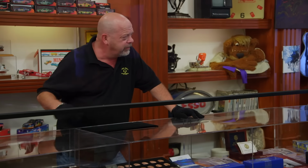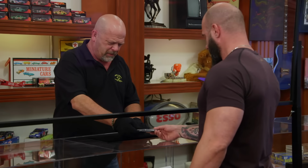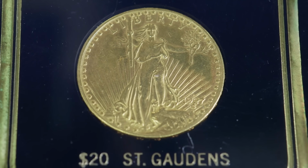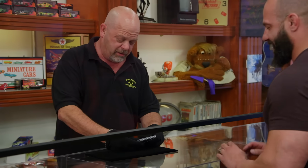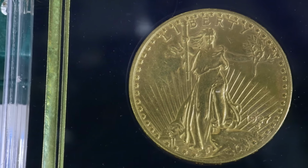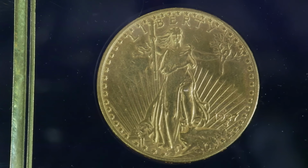Hey, how's it going? What's going on? What do we have here? It's a 1927 D Double Eagle coin. Really? Yep. Okay, where did you get this? So my mother got this from her mom. It's been in our family since like the 1940s. My mom's about to retire, and she said, hey, see if you can get some money for it. So you know this is like one of the rarest coins in the United States. Oh, yeah, I researched it. Do you also have the Holy Grail in your pocket?